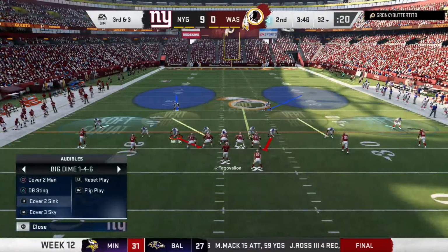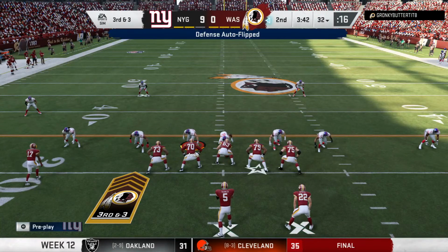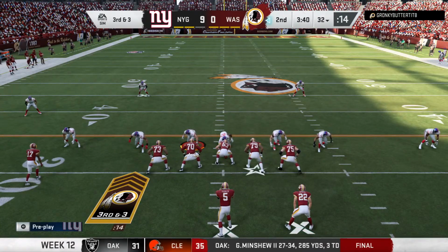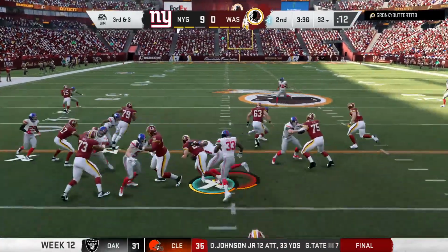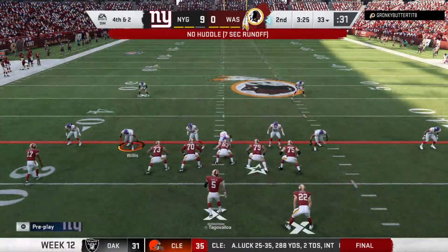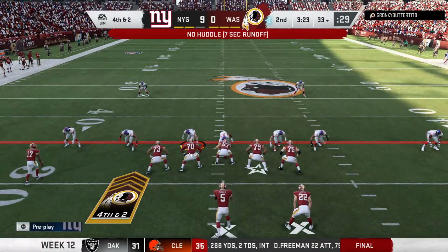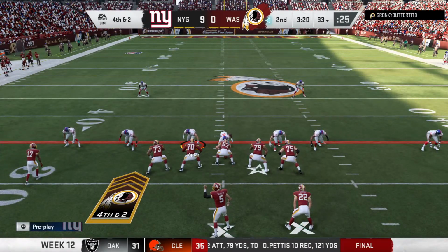And it looks like we've got a dime set here defensively. 6 DBs in the game. Big series right here. They'll try and pick it up with McCaffrey. And he's going to be stopped short of a first down as they'll get to him at about the 33. Just a 1-yard gain on the play, and that'll mean a call to the punt team as it's 4th down.